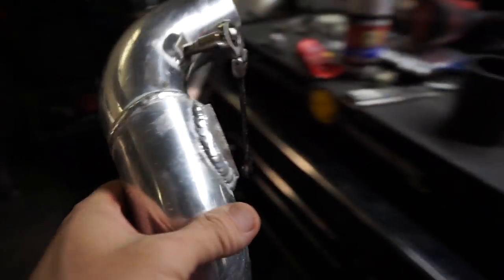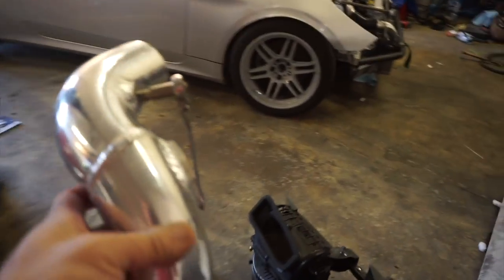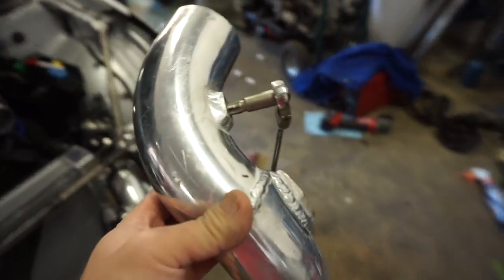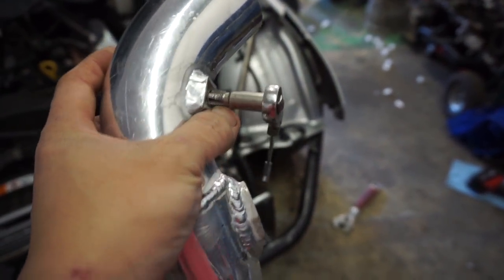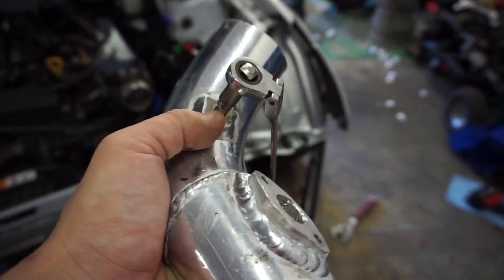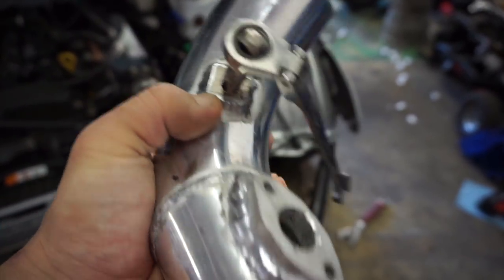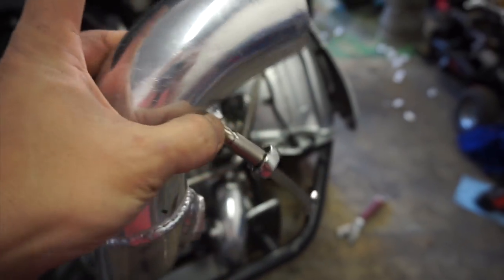Okay, so this pipe is finally all mocked up. Wasn't trying to take time to make it pretty, but it looks all right. We need a map sensor and all that on this side, so it's just more of a pain. And again, this is a budget build, so I'm not using Vibrant fittings or whatever, though it's like $5. I've just welded it around this little thick aluminum piece here and just literally tapped it, which works. We've done that before many times. And this is just a hard angle.